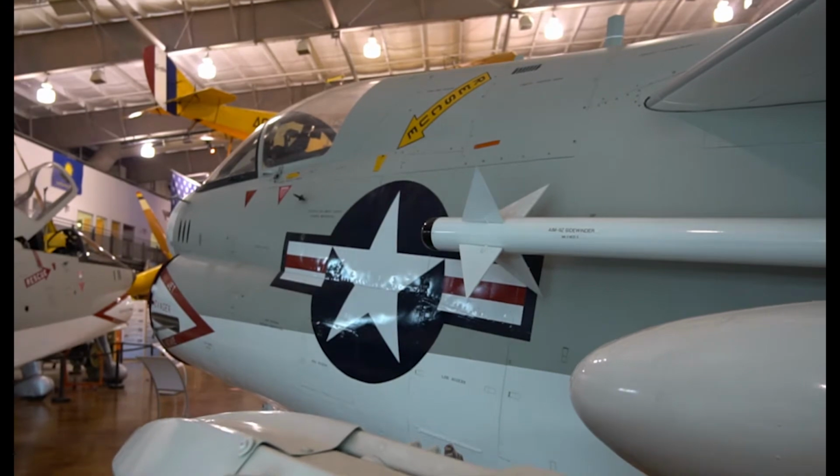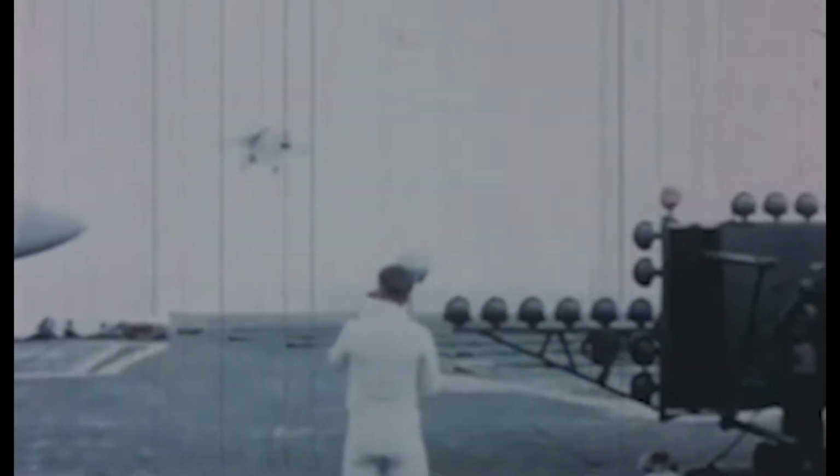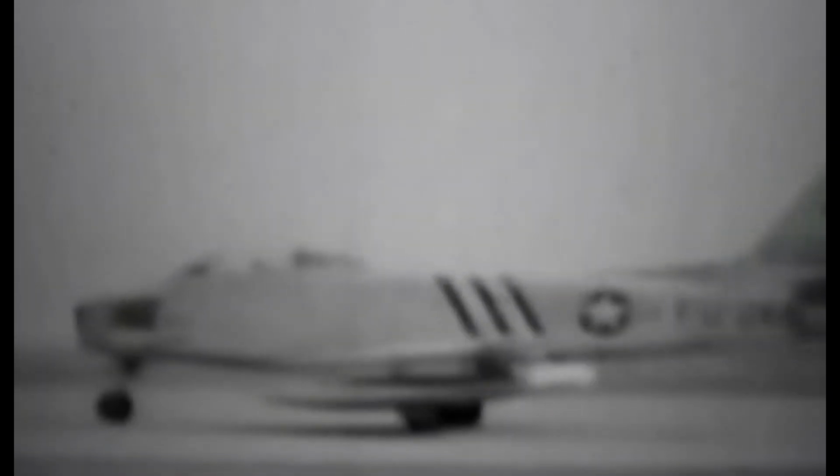The Vaught company just took some of the basic ideas of the F-8 and scaled it down somewhat, and that reduced the development time for the aircraft. And it was designed to fill the need for an upgraded ground attack aircraft to replace the ones that we were using early in the Vietnam War that had been designed and built in the 1950s.